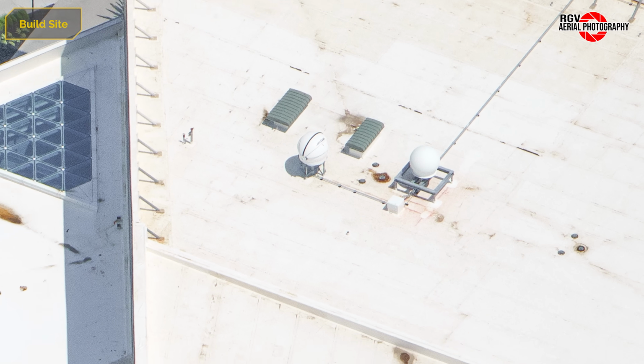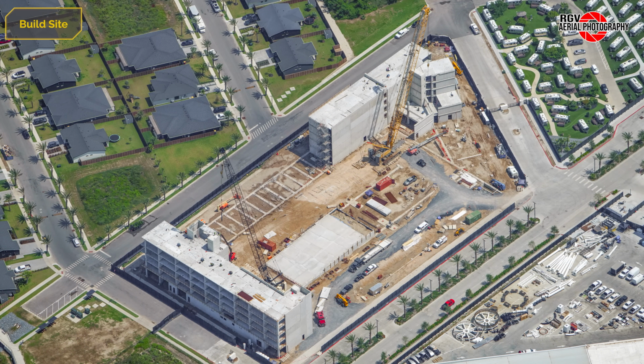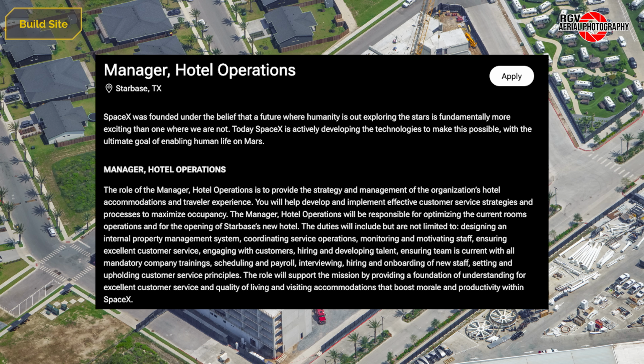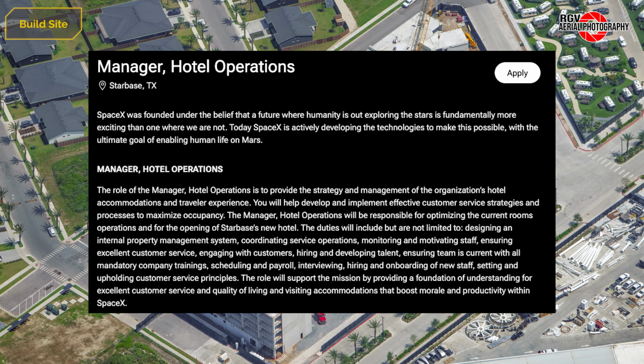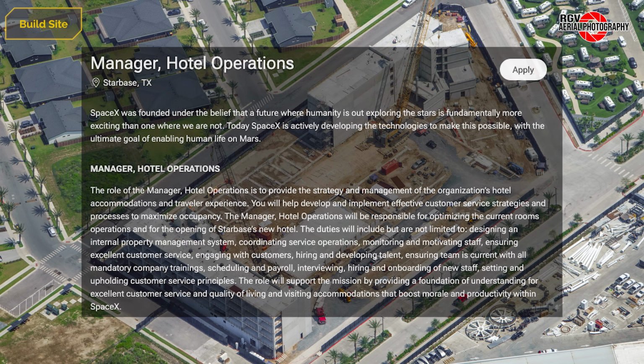On top of the office building, we can see the recently installed Starlink community gateway antenna. Near it, a clamshell observatory dome was also installed since the last flyover. Taking a look at the apartment building, the structure continues to grow. SpaceX posted a new job listing asking for a manager of hotel operations. Could part of the apartment building be a hotel? Let us know what you think in the comments.